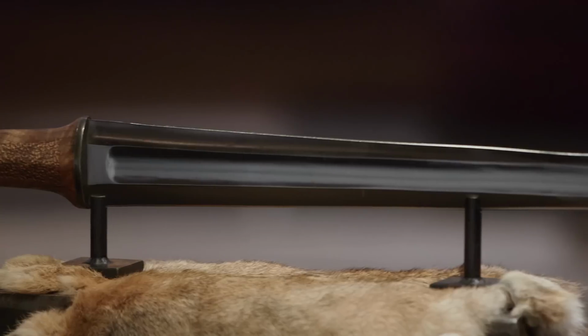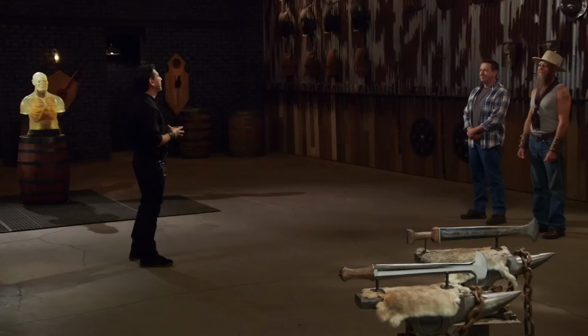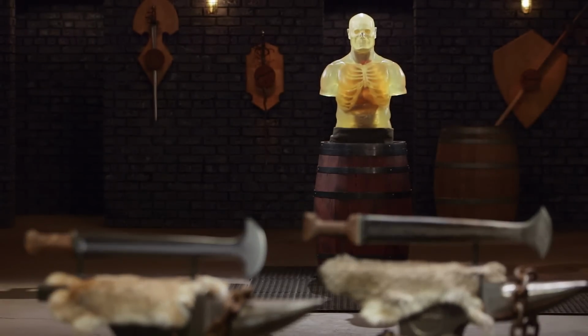Welcome to the kill test. Well, your ikakalakas look interesting and exotic, but what kind of lethal damage can they do? Well, to find that out, I'm going to take your weapon and deliver some lethal blows on this ballistics dummy. Ricardo, you're first. You ready? Yes, sir. I'm ready. Let's go for it.